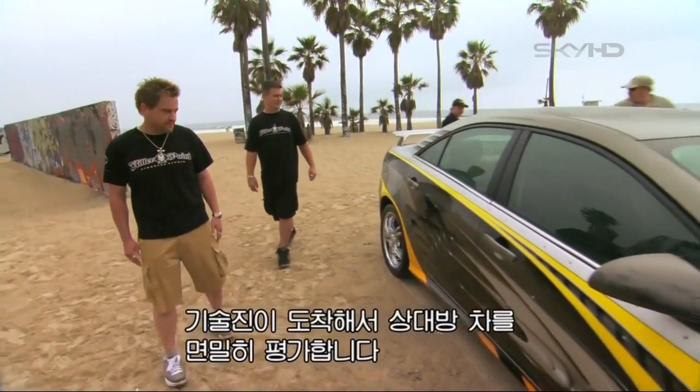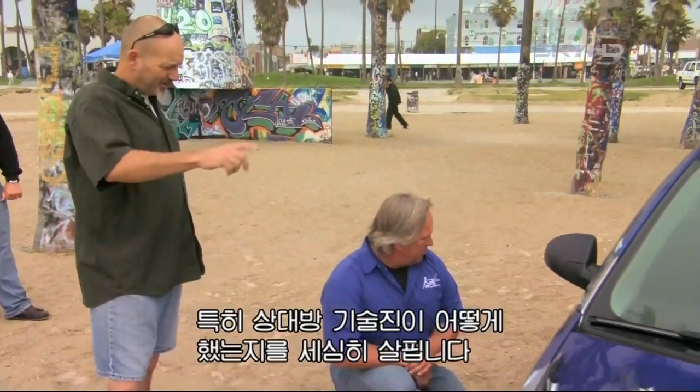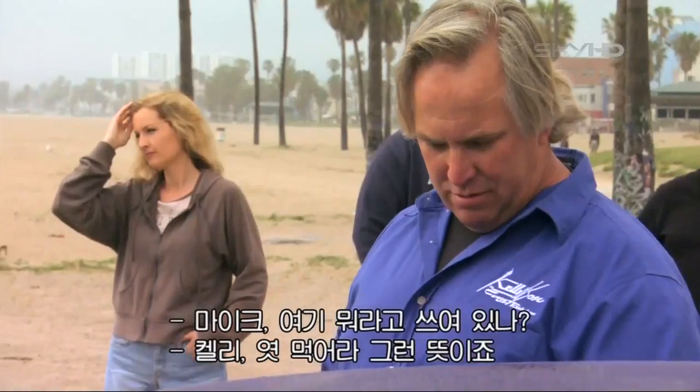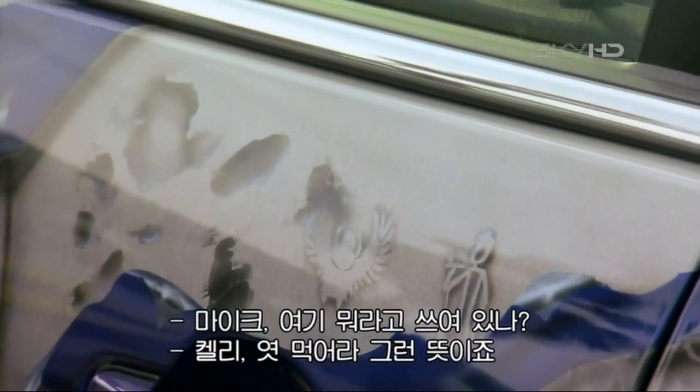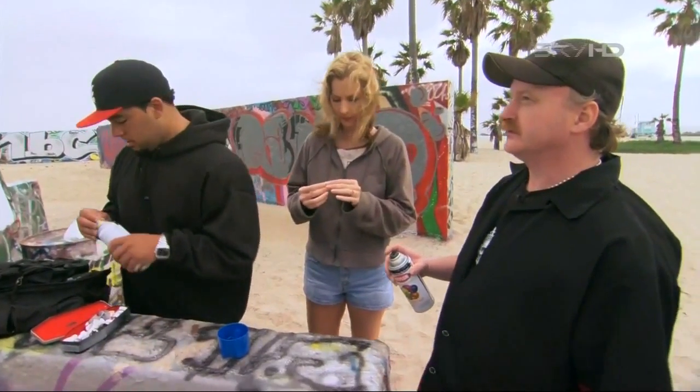When the teams arrive, it's a chance for them to spend quality time with the opposing ride, eager to see how the other crew made it all work. Mike, can you tell us what this says? Yeah, what do the hieroglyphs actually say? Kelly sucks. No. All right.